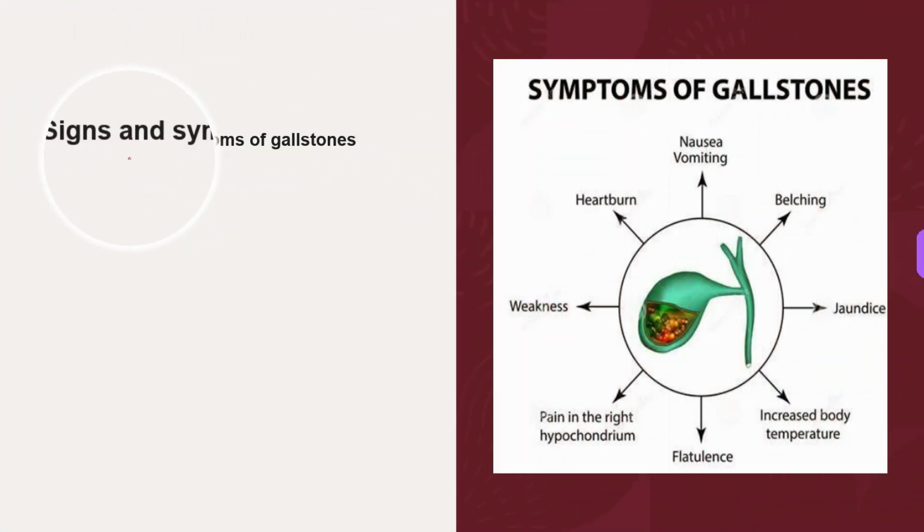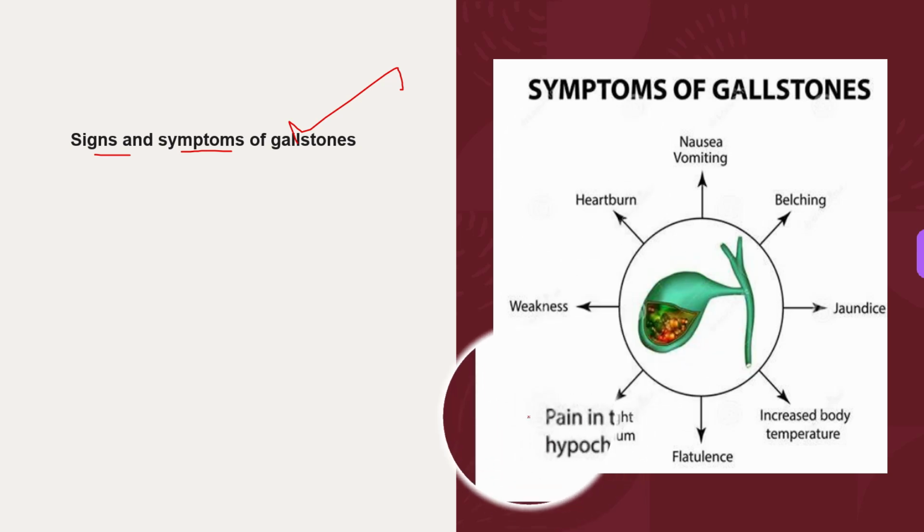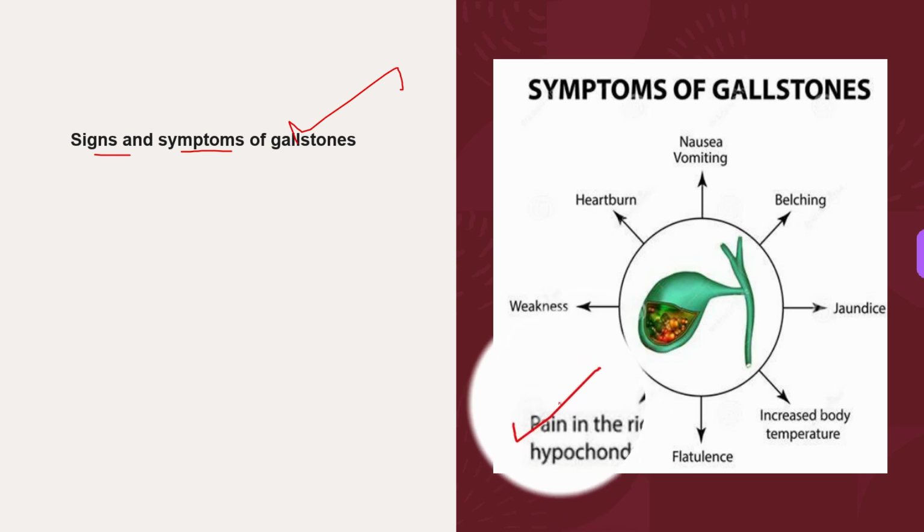Now next we will talk about the clinical features, that is, the signs and symptoms of gallstones and gallbladder pain. Gallstones can lead to pain in the upper right abdomen or the center of your stomach. You may experience gallbladder pain from time to time after you eat foods that are very high in fat, such as fried foods. But the pain can occur at almost any time.